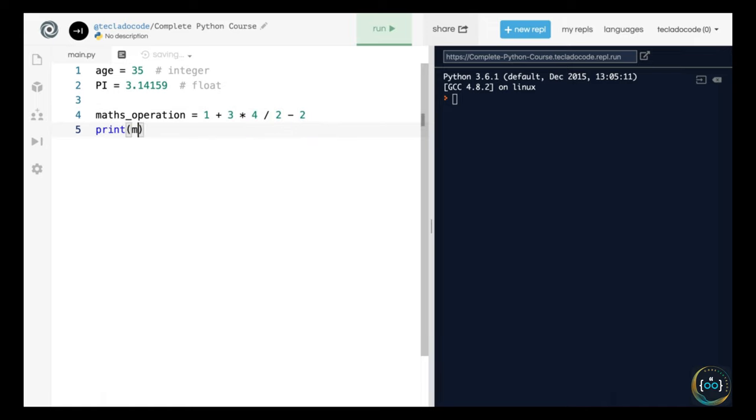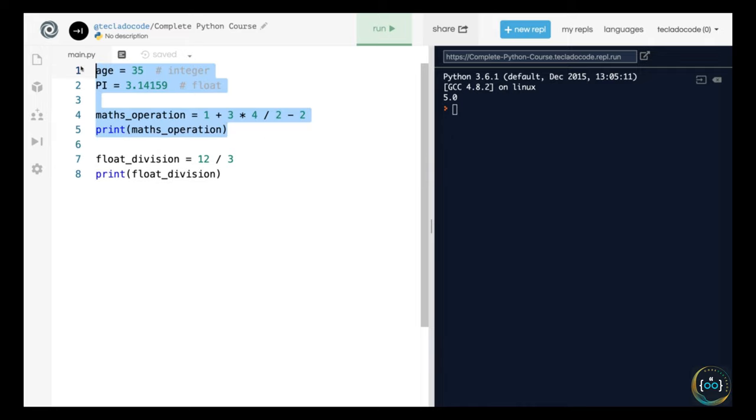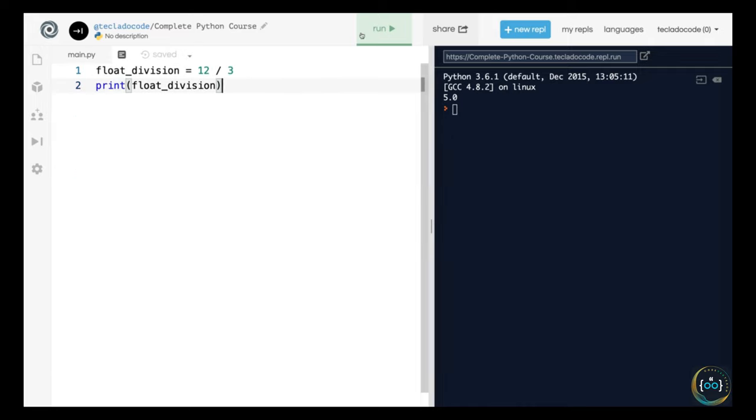And you can verify that by printing it out. So I'm going to press run now, and we'll see 5.0 gets printed out there. This is an important part of mathematics in Python, because whenever you do division, you always get a float, even if the result is essentially something.0, which is basically a whole number, you always get back a float. So if we do something like float division and we say 12 divided by 3, then we print it out. And I'm just going to delete this code here for simplicity. So if we do something like this, you'll see that we get 4.0 back.